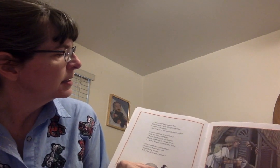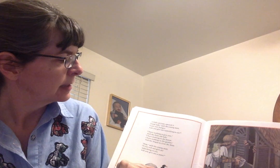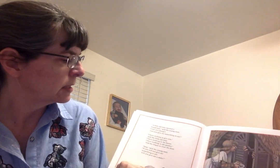A little old lady opened it. Good lady, said the young man, I am very hungry. Can you give me something to eat? I have nothing to give you, said the little old lady. I have nothing in the house. I have nothing in the garden. And she began to close the door. Stop, said the young man. If you will not give me something to eat, will you give me a stone?